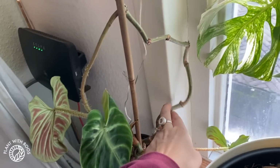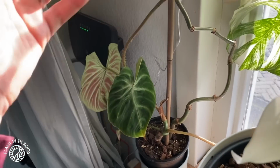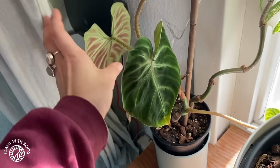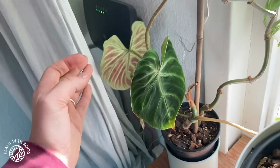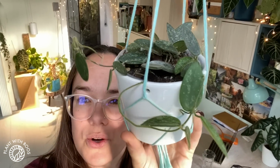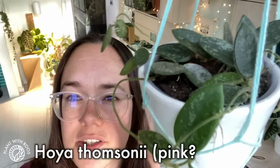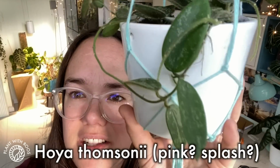I want to air layer it because this is what happens. The bottom gets no leaves, ugly, and it just doesn't look nice. I prefer to have a full pot with leaves and not just a bare stem. The second hanger that we have here, this is another Hoya Thomsoni. This one has pink flowers. I know from the person who gave me a cutting, and it has a lot of splash.